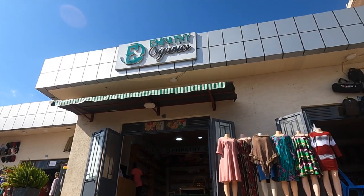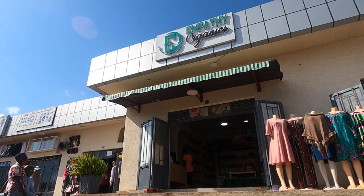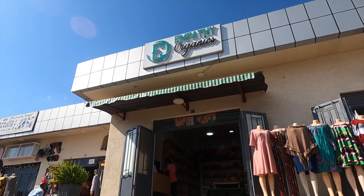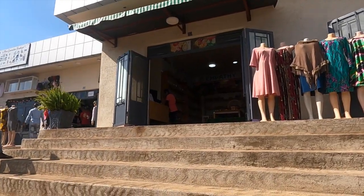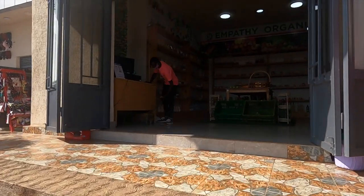All right, guys, today we are at Empathy Organics. And it's a store that has shelf-stable organic items. So I'm going to take you inside to see what they have to offer. This is in Romero.